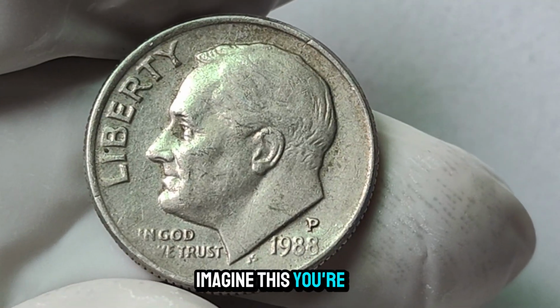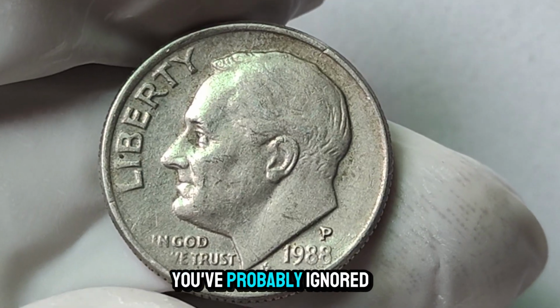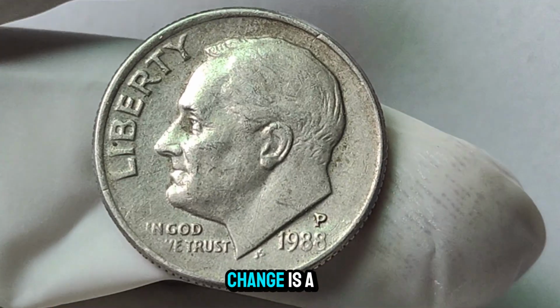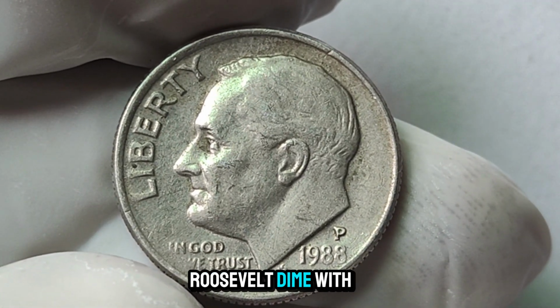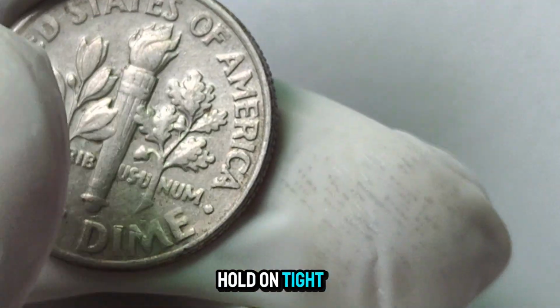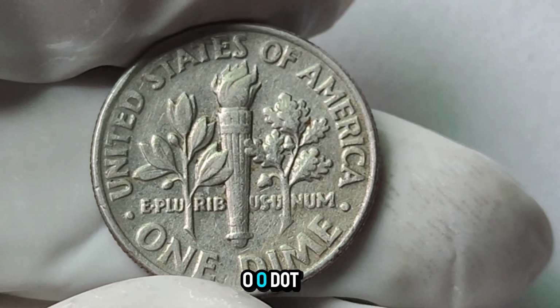Imagine this. You're digging through an old coin jar tucked away in your kitchen drawer. You've probably ignored it for years. But inside that dusty pile of change is a dime. A simple, worn-out 1988 Roosevelt dime with a tiny P mint mark. Nothing special, right? Now, hold on tight because that same dime has been sold for up to $988,000. Yes.